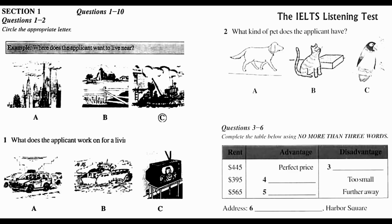Now turn to Section 1 of your booklet. Section 1. You are going to hear a conversation between an agent and a client. First, you have some time to look at questions 1 to 6. Now listen to the tape and answer the questions.